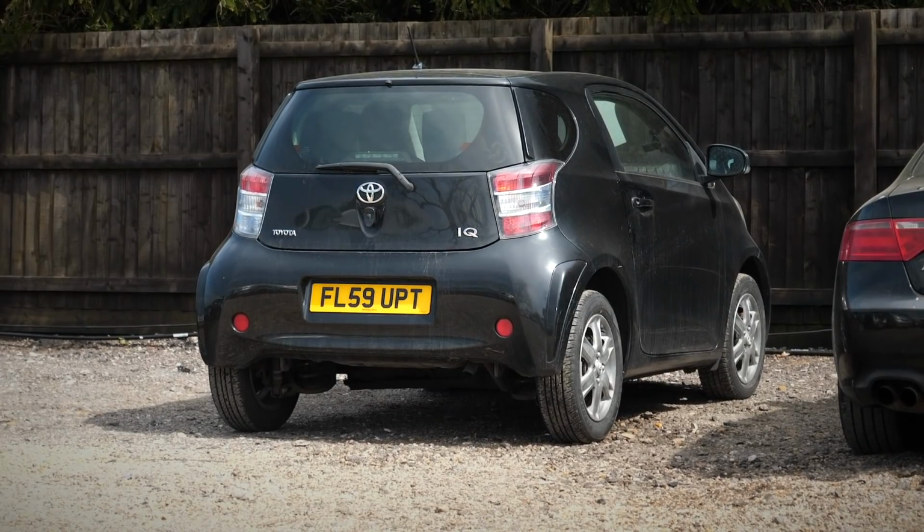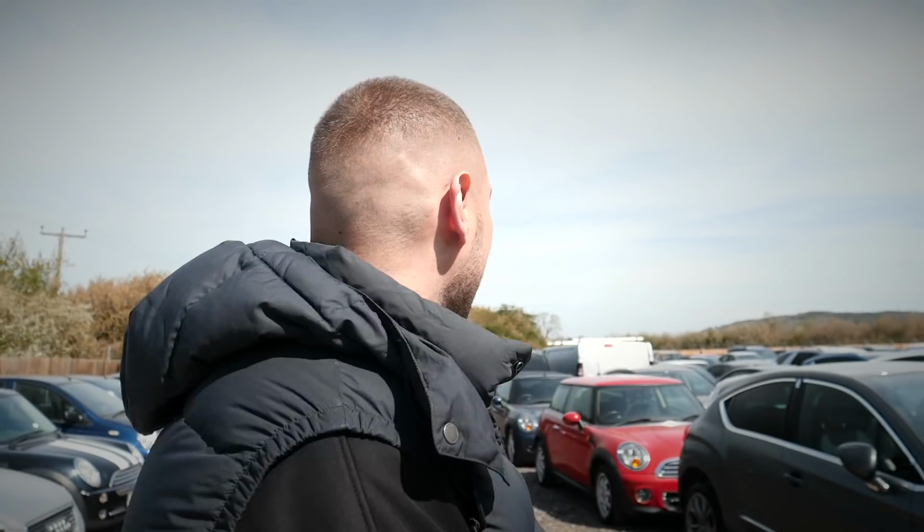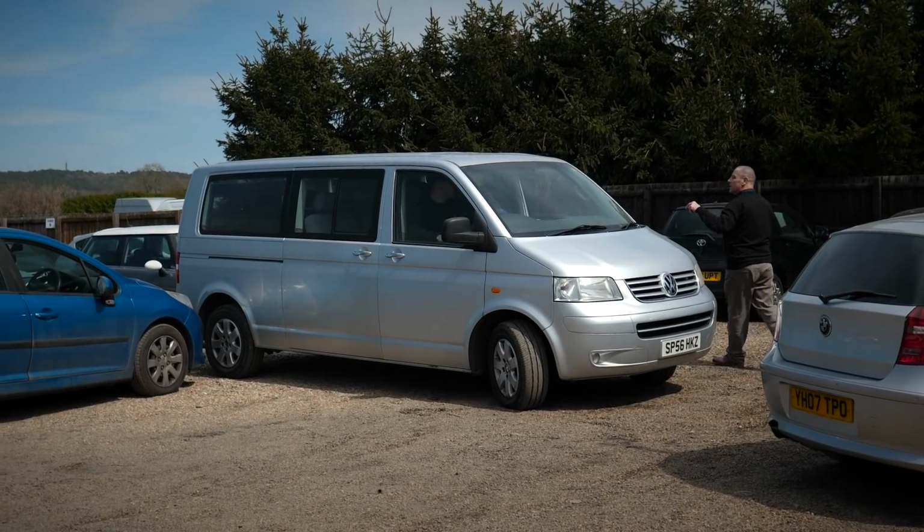We've apparently bought 2 Toyota IQs this week, and I can see one of them parked just over there. A VW Transport, a 9-seater shuttle van, like a bus. That's done nearly 200,000 miles. No idea where that is. It must be here somewhere. A 56 plate Mini Cooper S. That's a pretty cool car. Oh, in fact, it's parked just over there. That looks all right, doesn't it?